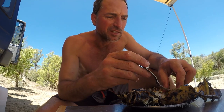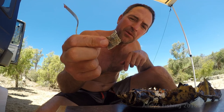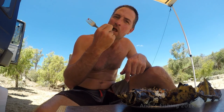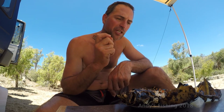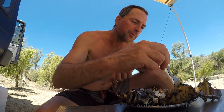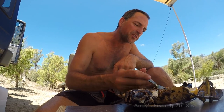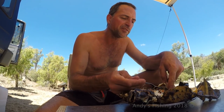Actually, have a look at this skin. This is interesting. I don't know if you're going to pick it up there, but it's actually quite thick and gelatinous. And if you ask me, that's actually a really good thing. But yeah, very firm, very thick skin. Interesting. I have eaten one of these before on another overnight trip. I did that one, well, completely different style, but yeah, it was just as nice. So if you didn't get it before, this is a Sooty Grunter. And I can highly recommend them. Very, very nice.